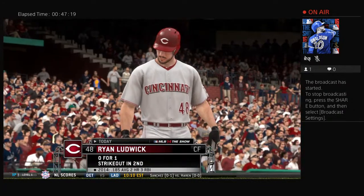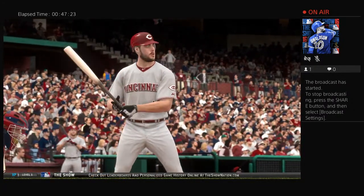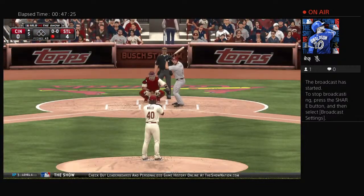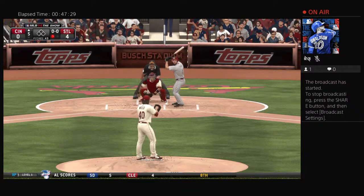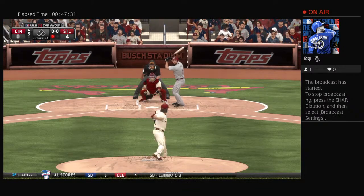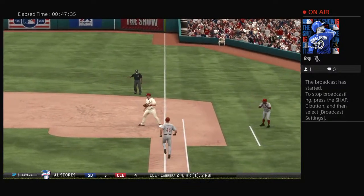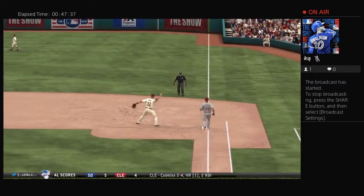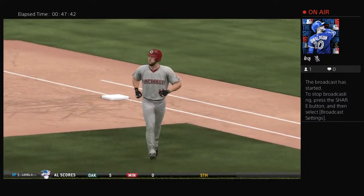Ryan Ludwig will get another shot, called out on strikes his first time around. Here's the first pitch to him. Now here's a swing, and he's got the ground ball pitch working this inning. This one's over to first base. And he'll take this to the bag himself, and there are two away now.